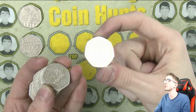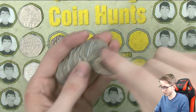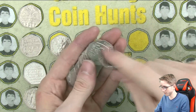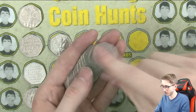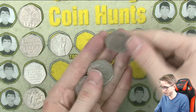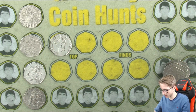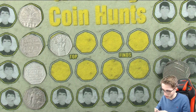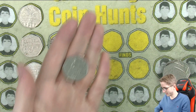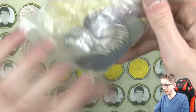Taylor of Gloucester, which is not a bad one, about 3.5 million of those. Whoops, and I do tend to keep those because why not? Not a coin you see all the time. I mean, we see it a fair bit, but not all the time. That one has been a bit bashed up. That can go in the bad condition money box. Got a really raised edge on that. Could be an X bunk. X brilliant uncirculated. No, I don't think so. Only joking.